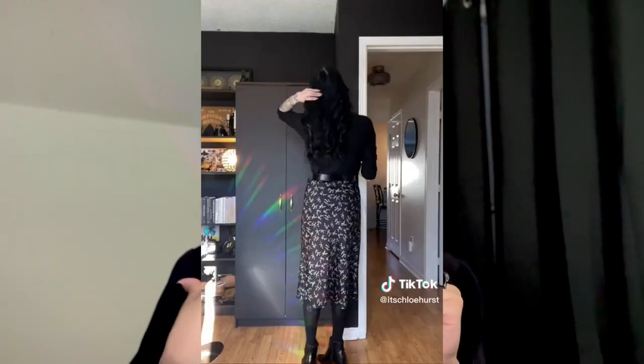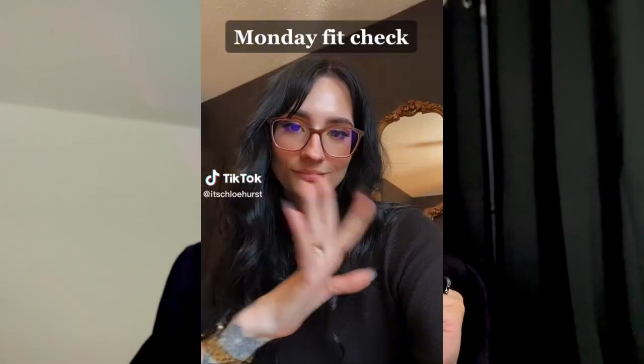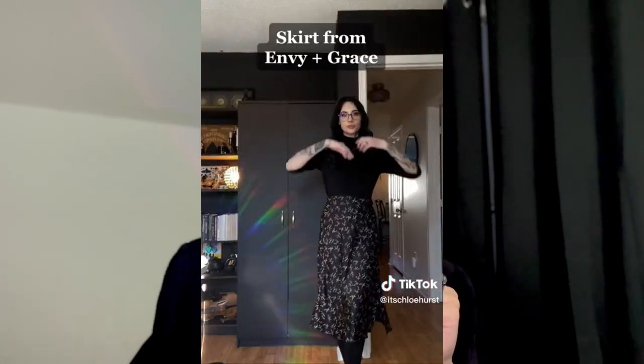So that's something to keep in mind, and I like how she shows a variety of ways to outfit these designer pieces and shoes. Another good corporate goth example is Chloe Hurst. She does actually wear more things that incorporate skirts, so if you're more into that, I definitely recommend checking out her page as well.